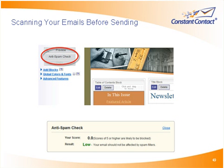And so you can use spam checks like this in email service providers like Constant Contact, where you'll just click on it and it'll take all of the known spammy words that are out there right now, look at your content and your subject line, and give you immediate feedback in terms of things that you might want to change in order to maximize the likelihood that you'll end up in the inbox.